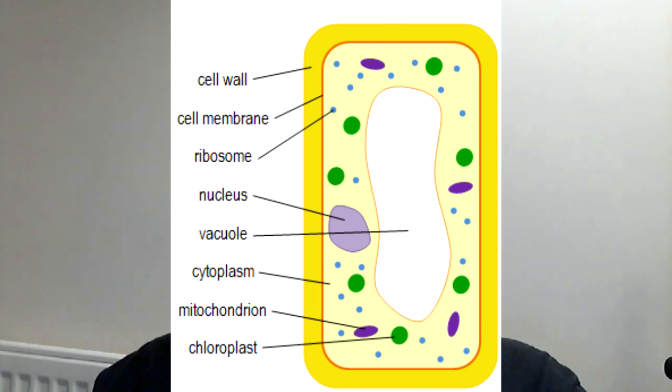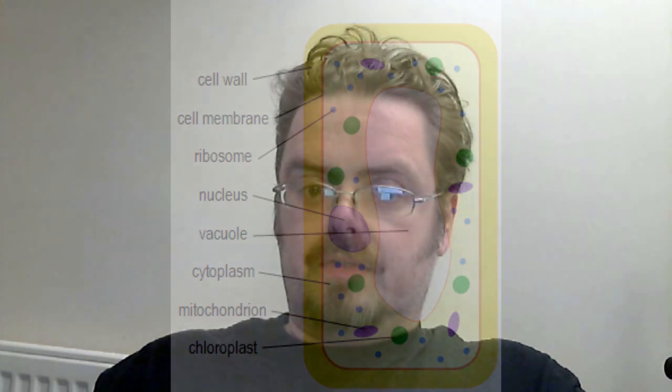Starting out with the cell wall. Now, in a plant cell, it's made of cellulose, but it does not protect the cell. Get that idea right out of your head right now, because you'll write it down in an exam, or you'll say it to somebody else and you'll be wrong.